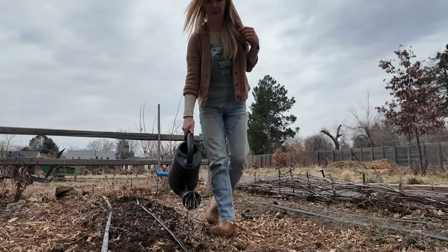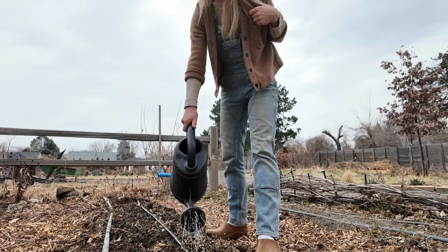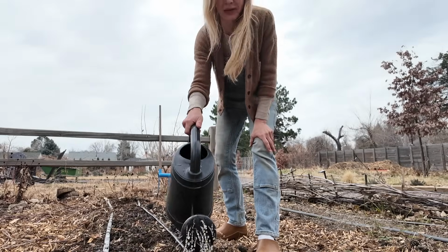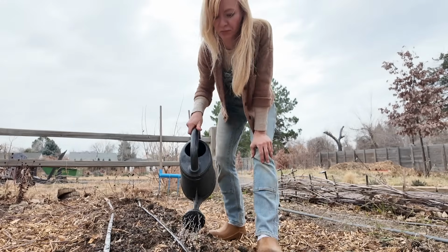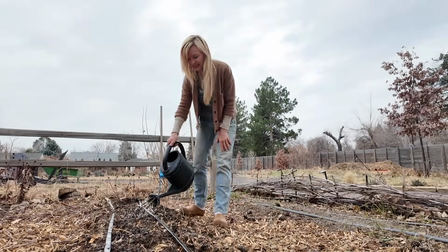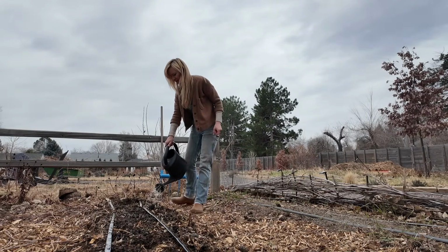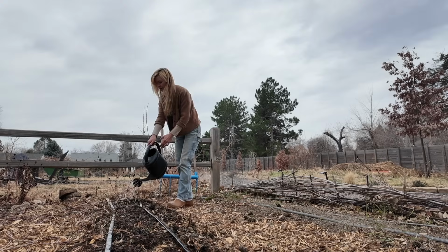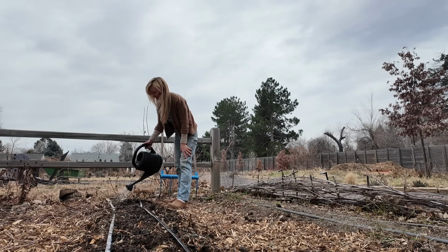And you can see I'm doing it on a cloudy day. This is something that is really helpful when you are transplanting: it's not too sunny. If you can time it on an overcast day, that's going to be your best chance of success with not having transplant shock, because it's that direct sun. It's just a lot for the plants when they're dealing with transplant to have that direct sun. So again, if you can, shoot for an overcast day for transplanting. That's going to help with transplant shock.